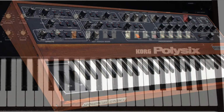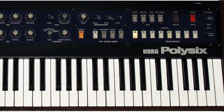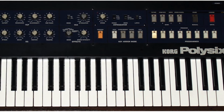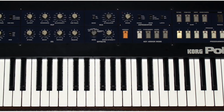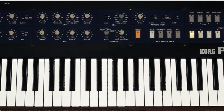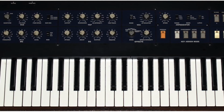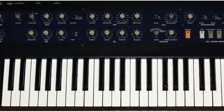It had 61 keys and one VCO per voice, so up to 6-note polyphony, or you could put it into unison mode to play lead lines or fat bass lines. It had a saw wave, a square wave with pulse width modulation, and a sub oscillator. Mixed together, you got a really thick tone. Notoriously warm kind of synth.